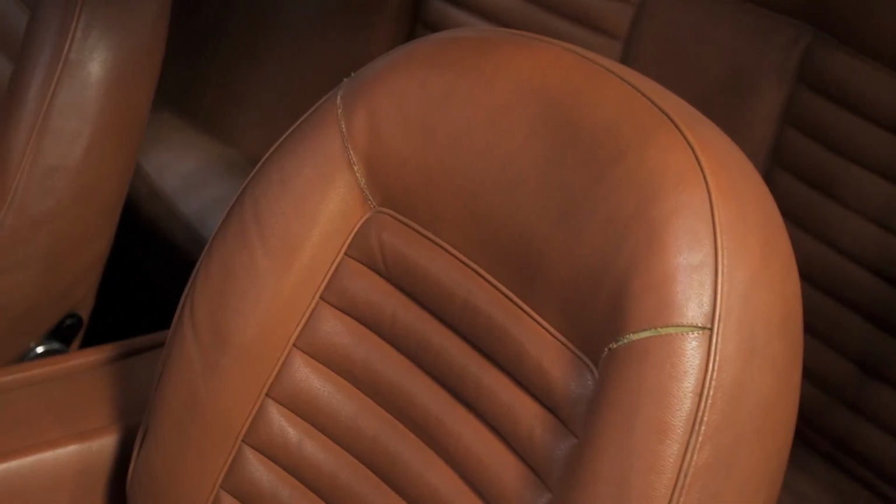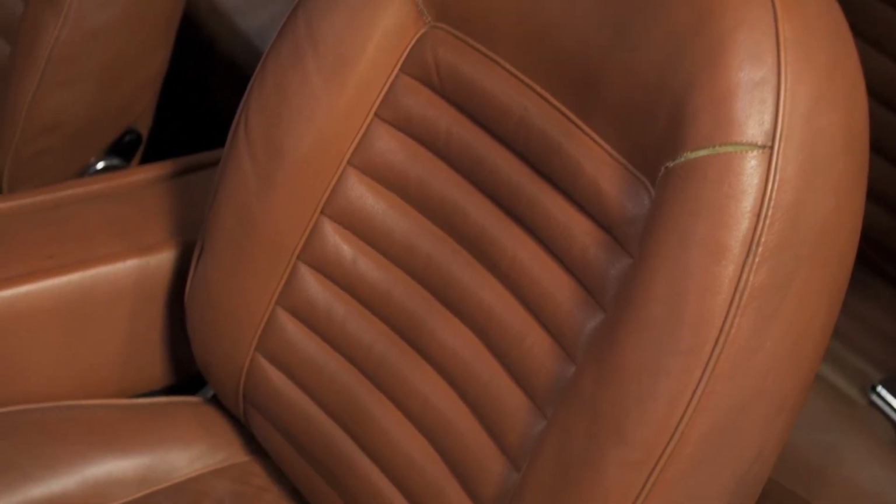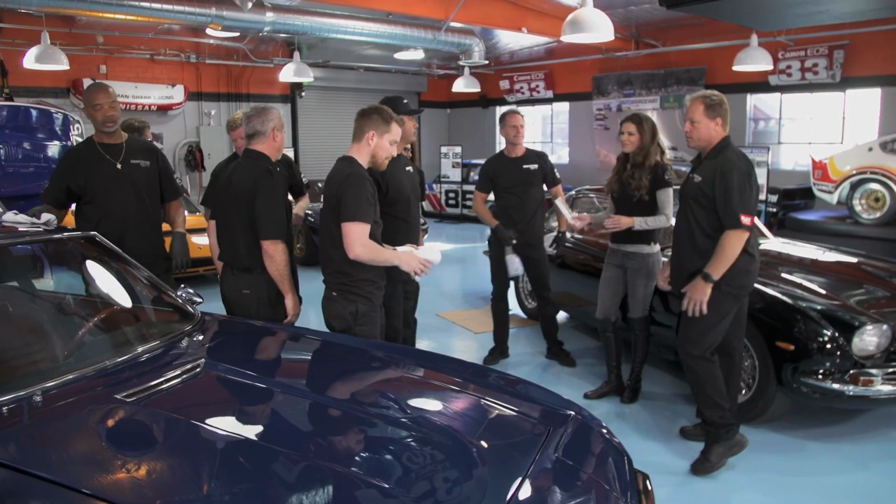And we really need to be careful on this car because some of the stitching's ripping up, but I can tell it's kind of grimy, and both of them are probably in dire need of a good cleaning. Ready to go? Let's do it.